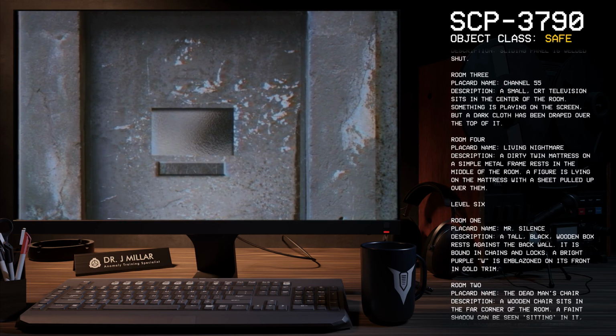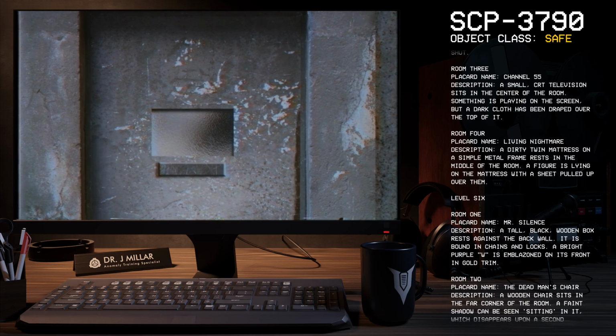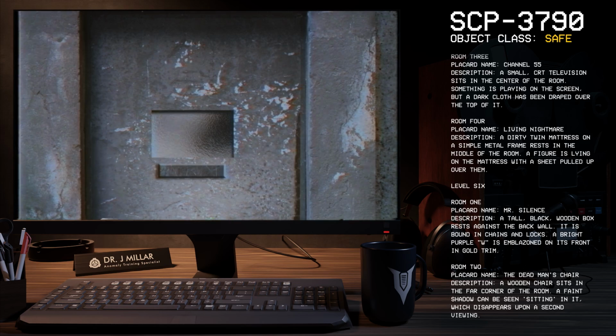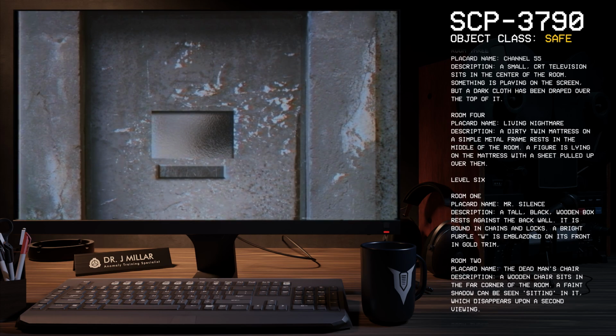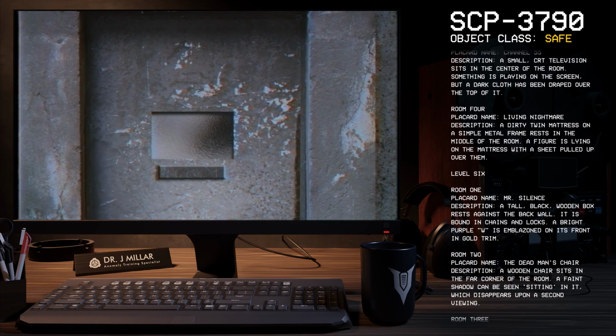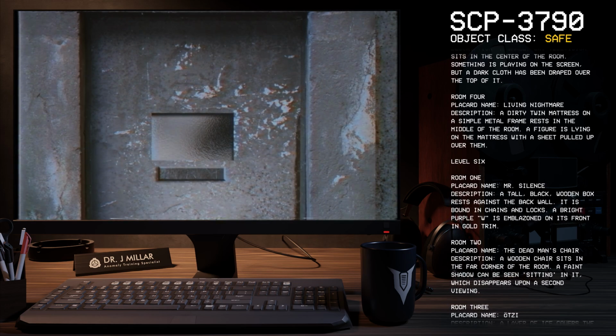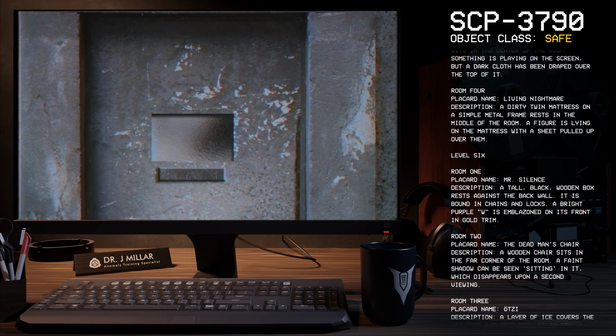Level 6. Room 1. Placard name: Mr. Silence. Description: a tall black wooden box rests against the back wall. It is bound in chains and locks. A bright purple W is emblazoned on its front in gold trim.